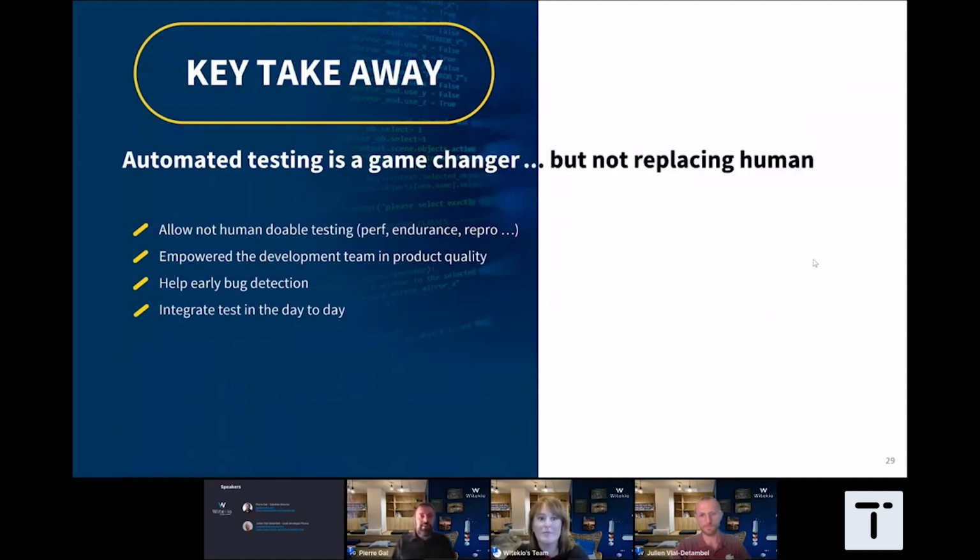But, because there is always a but, it is not replacing humans. You need to keep your QA team, because people are key for the global product quality. Tooling is just tooling. So it's how you use it that will make the quality of your testing. It's important to use it correctly, to know what you want to test, and to correctly define your test strategy we were talking about before. It will never replace some types of manual testing, like for example what we call exploratory testing, where a QA person is just using the application as a standard user, doing random stuff, and this will always be necessary to deliver a global project.